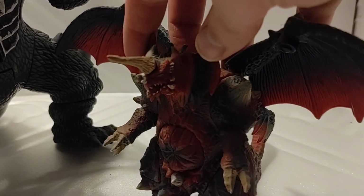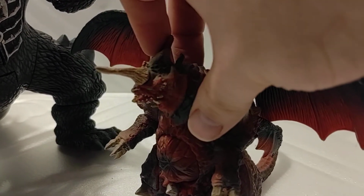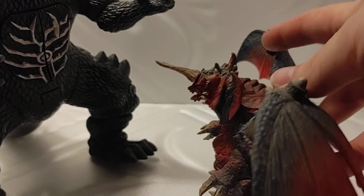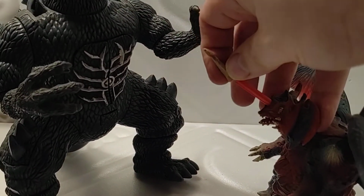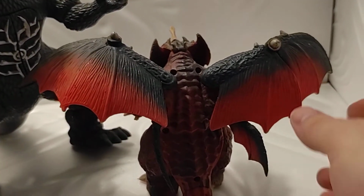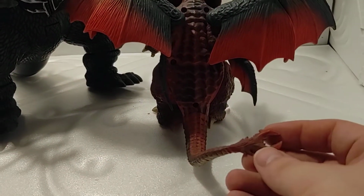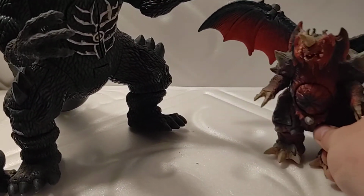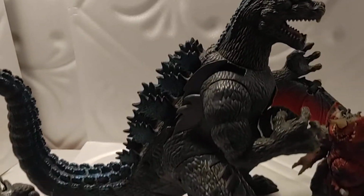Head. Nice thing about the head, notice that this stays in place, the horn, and the head manages to turn completely around with it, because press the wings forward and it fires. Spring still very much active, even after this many years sitting in a glass case. Very nice posable wings. Excuse me, arm in the shot. Nice tail. Very nice pieces there.